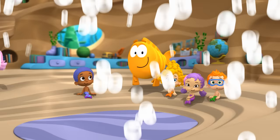Plants purple, spinach green. Orange is a tangerine. Red fruit, green fruit, veggies too. Eat them all, they're good for you.